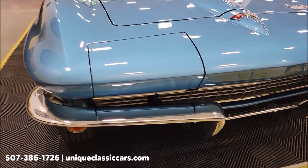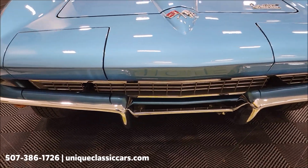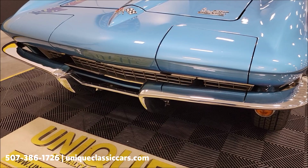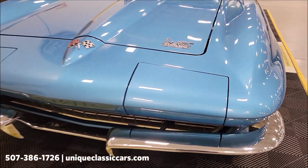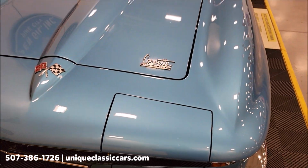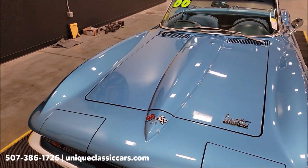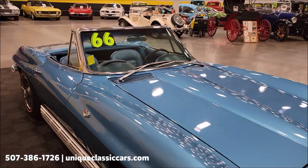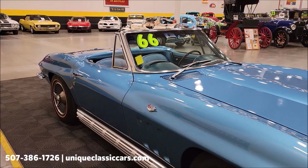The chrome grill, bright work on this car up front. Paint does show nice. You're going to see a few little spots where you've had a touch up here or there, but overall paint does show well. You can see it's got a nice shine to it. Don't be afraid to get in this car, turn the key and go, and I'm going to get to that here in just a bit.